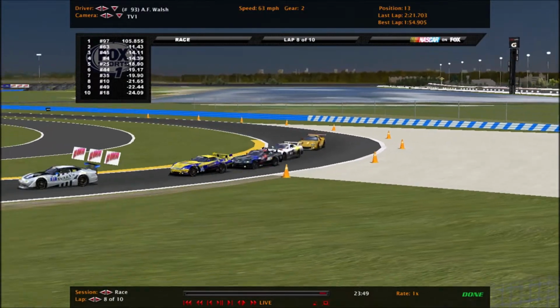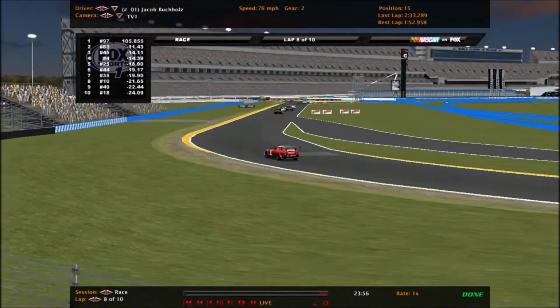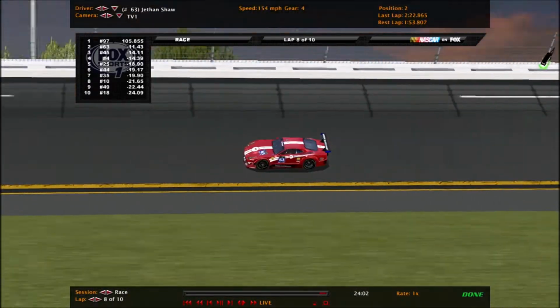Andrew Thomas right there in front of Gurskin. There's Fisher. There's a Viper right there. And Sam and Oskin, they too are fixing damage on pit road. There's Bahals right there. Bahals, I'm sure, want to get back to Oskin, but they're going to have to do that after a race.